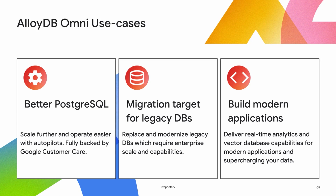Lastly, there are developers out there just like you that are building modern applications based on generative AI, real-time insights, and they find that AlloyDB Omni and AlloyDB AI make it really, really easy and comfortable to build these applications. In the rest of the presentation, I'll go a little bit deeper into some of these features and use cases.